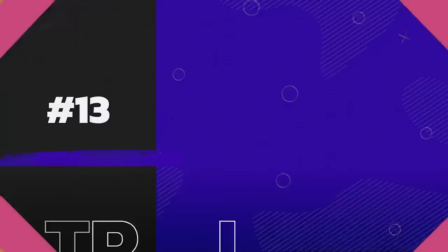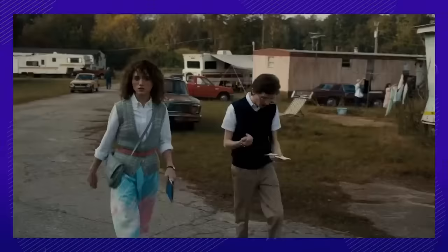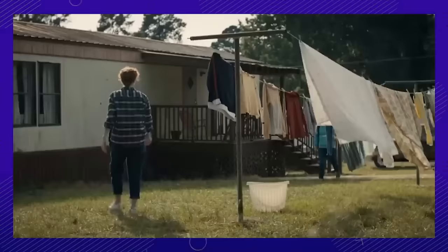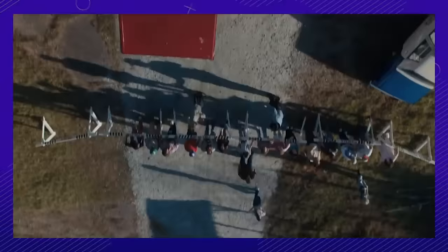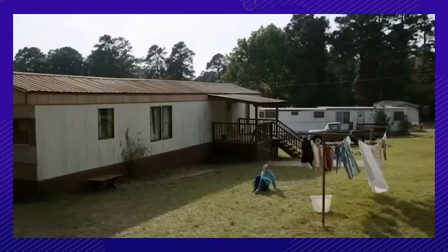Number 13. We love the way they've been building up the world in subtle ways. The trailer park was briefly mentioned in season 2 when Nancy and Jonathan said it was a good place to meet with Barb's mother, but didn't make a real appearance until this season. Forest Hills was filmed at a real trailer park in Griffin, Georgia.